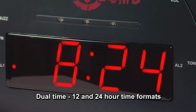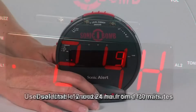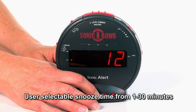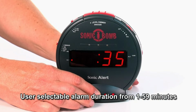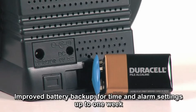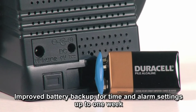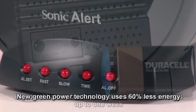Dual time, 12 and 24 hour time formats. User selectable snooze time from 1 to 30 minutes. User selectable alarm duration from 1 to 59 minutes. Improved battery backup for time and alarm settings up to 1 week.